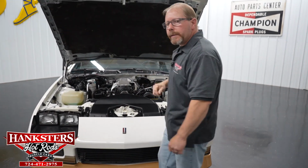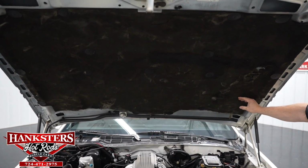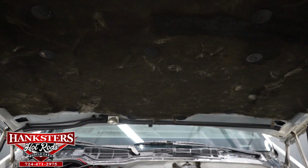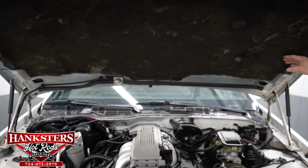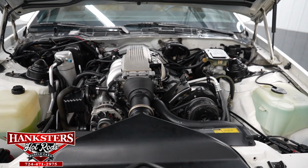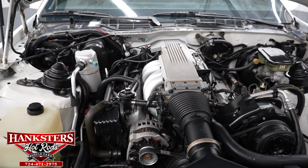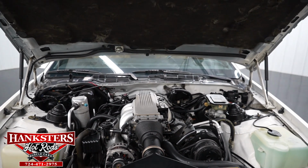All right, so there's the underside of our hood. You can see it's got all the proper hood insulation in here. Again, not in bad shape whatsoever for the age of the car. At least you don't see any pieces hanging down or ready to fall out. It is all intact. It's all held up with all the correct fasteners all the way around.